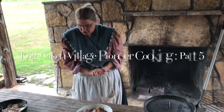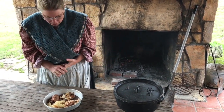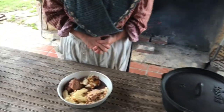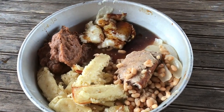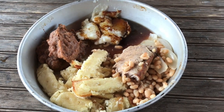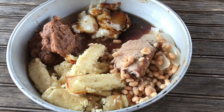All right, we have finished our 19th century meal that we were going to be dining on this evening. Over here we have our bean soup. Like I said, beans would have been a very main staple in their diet. Cornbread on this side, refried beans, and we have some Johnny cakes over here that we've topped with molasses for our dessert. The refried beans would have been very popular as well as the other beans.